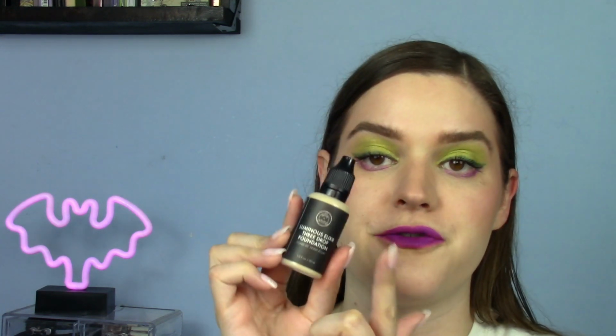And number 33 is the foundation I'm wearing today. This is the Luminous Elixir 3-Drop Foundation from Ritual Defeat. Mine is in shade NYX, which is the lightest with neutral undertones. This is actually the lab sample that they sold, not the product they sell now. So if you're looking to buy this, my thoughts on this are not true to the formula that they released. They are different, I will say that.